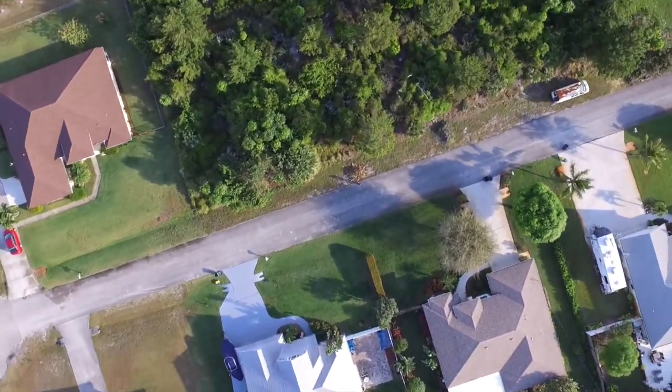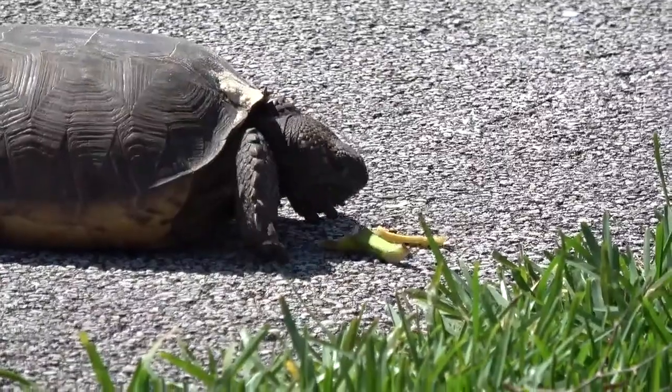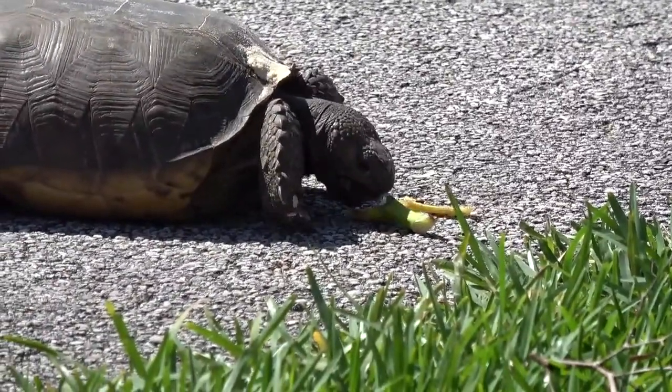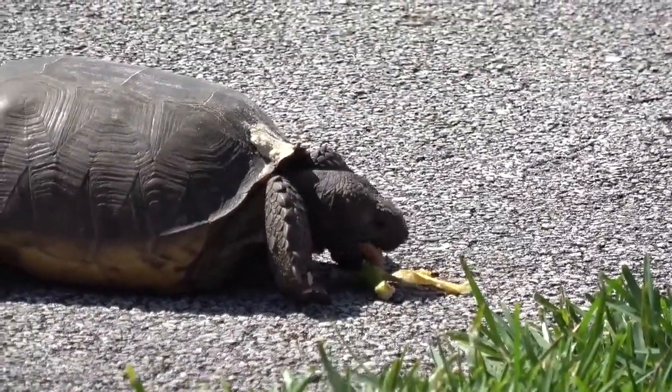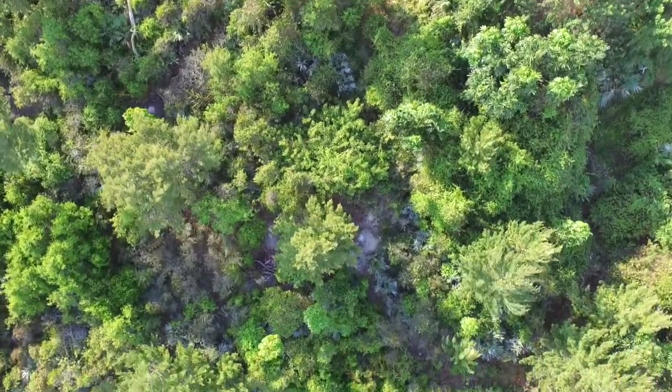Now, this whole area used to be called Gopher Hill years ago. Lately, it's all been built up, and that takes the land away from the gopher turtles. And right now, we're on three lots here that are like the three remaining lots of this area. So all these tortoises from our surrounding area have congregated on these three lots.